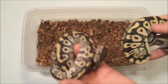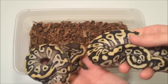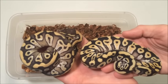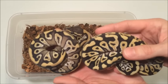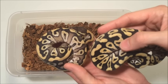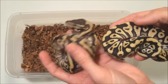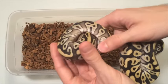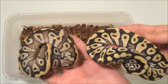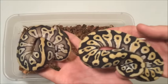Here we go. Okay, so we got Mojave right here, no blushing of a head, and we got Pastel Mystic there. So you can obviously see Pastel Mystic's brighter, overall more blushing, more yellow, darker, brighter, for lack of a better term, contrast between blacks and yellows. And then really nice Mojave, really clean, really pretty. Lots of colors just in a single gene Mojave, but you can see the difference between the two. So Mojave, Pastel Mystic, and girl and boy.